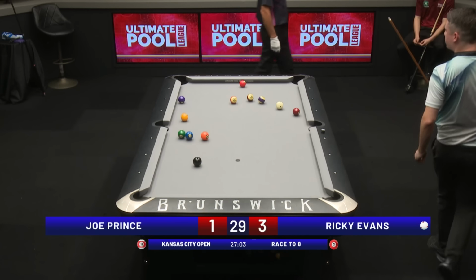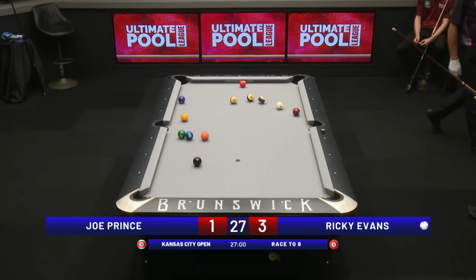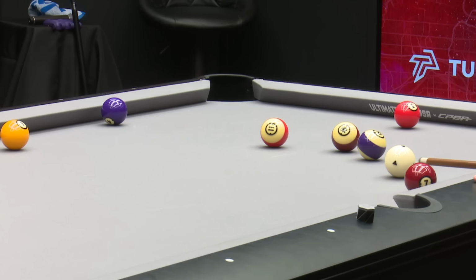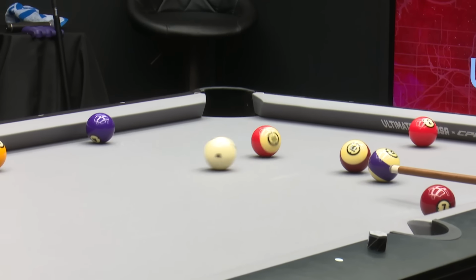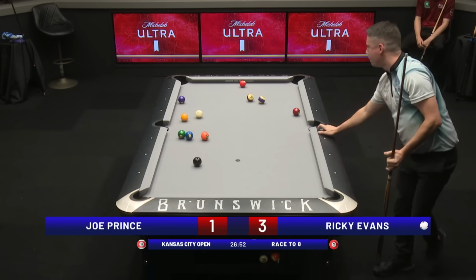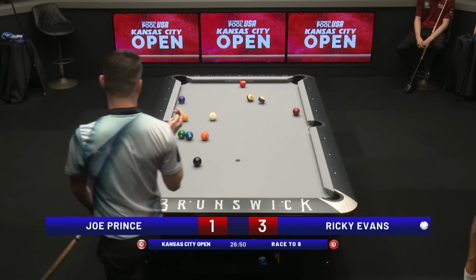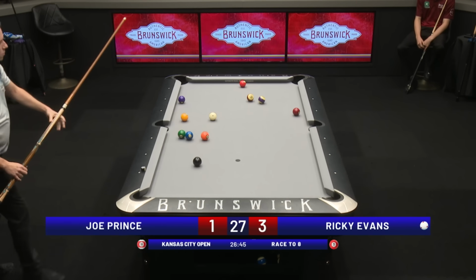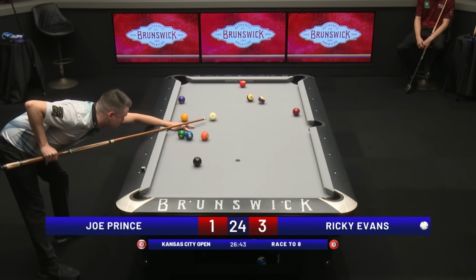Looks like he's come a bit short. Yeah, he's still okay. Yeah, he's okay here. Comes off the rail, bumps into the 1, and that should hold him on the other 2. And he avoids even that bump. Yeah, didn't need to. It looks like he's going to be making very quick work of rack 5 here.